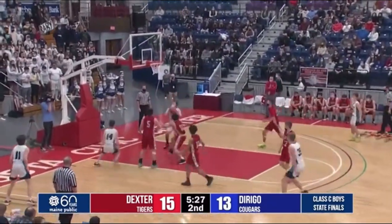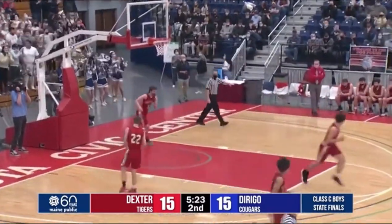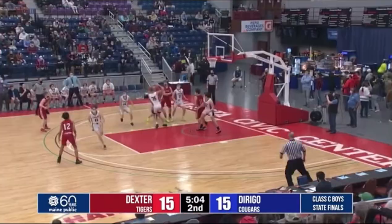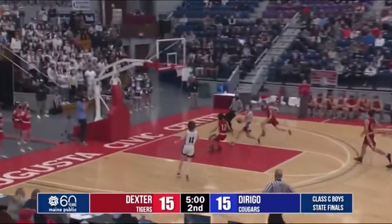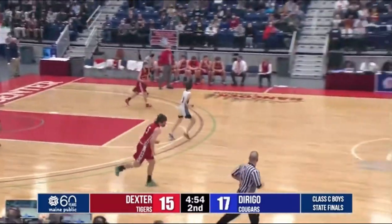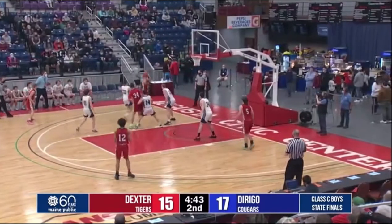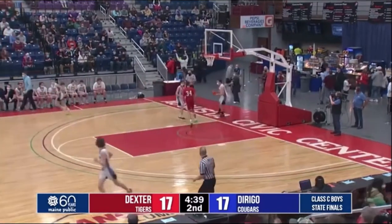He gives it out to Hutchinson. Nice pass inside, up off the glass and in for Bodie Gray. Great vision that time. The rim, no good. Houghton pulls down the board. Cougars want to run all the way to the glass. The layup goes for Hutchinson. Right now, 17-15. Gagne, baseline, pull up, pop, swish. Avery Gagne.